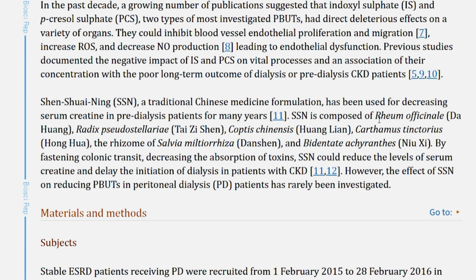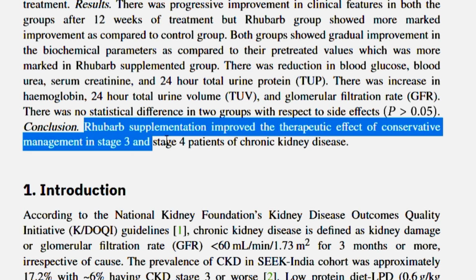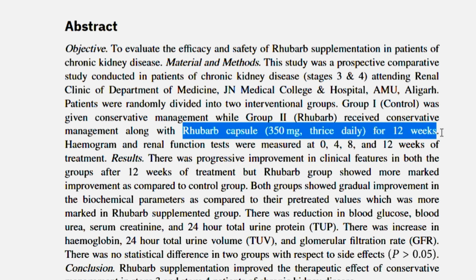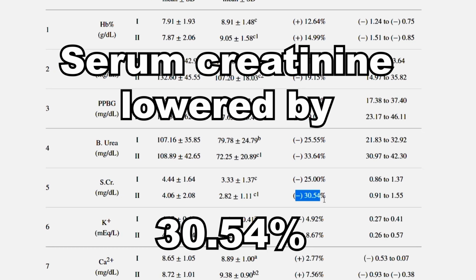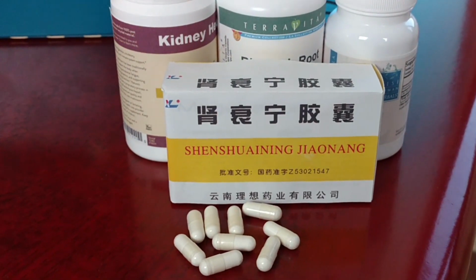The next ingredient in Shen Shuai Ning is called Rheum officinale, or Chinese rhubarb. Researchers think that this remedy can improve the therapeutic effect of conservative management in stage 3 and stage 4 patients of chronic kidney disease. Chinese rhubarb has in fact the property of decreasing proteinuria and creatinine levels in kidney disease. In this study, patients received rhubarb capsules 350 milligrams thrice daily along with standard treatment and had a significant increase in kidney function in just 12 weeks. Yes, I know this is an amazing result, and as we have seen, when combined with the other ingredients of Shen Shuai Ning, the result can be even better.